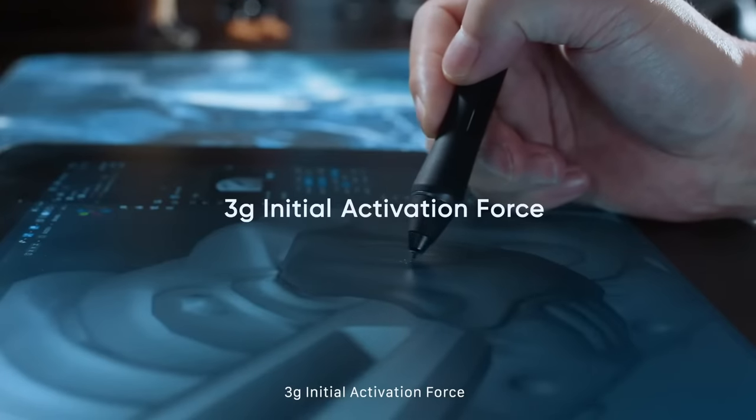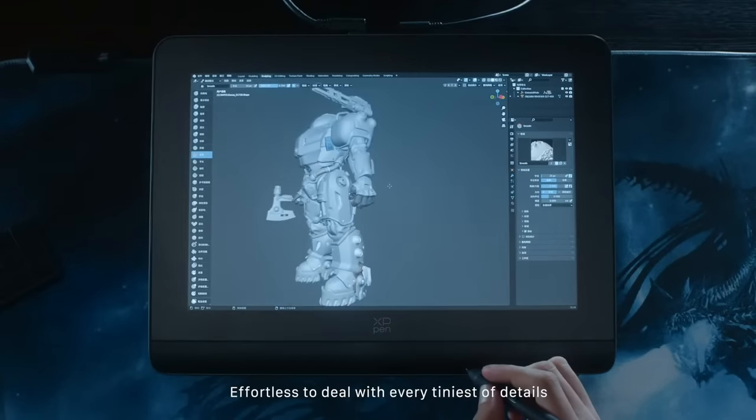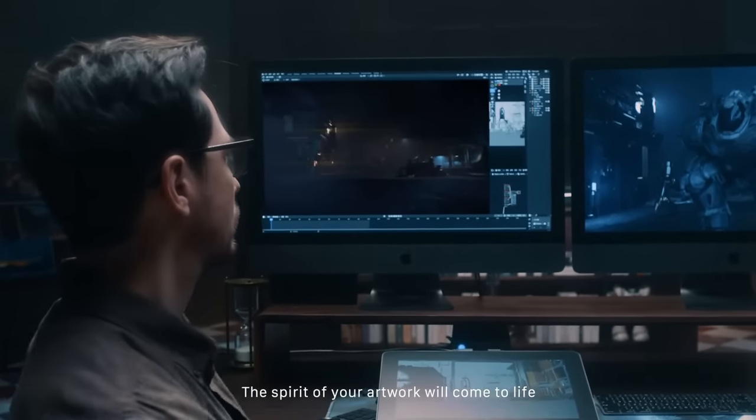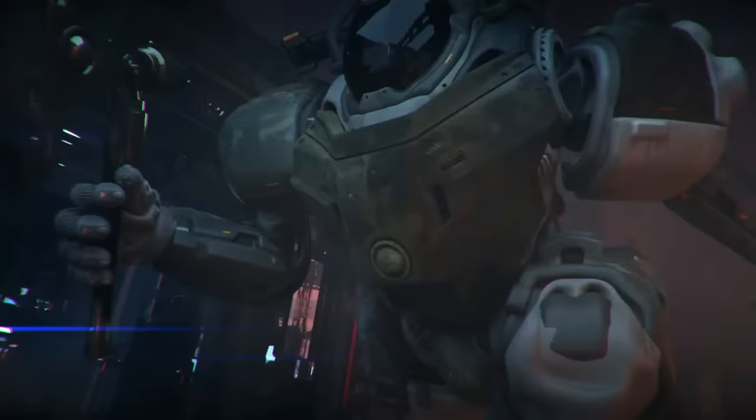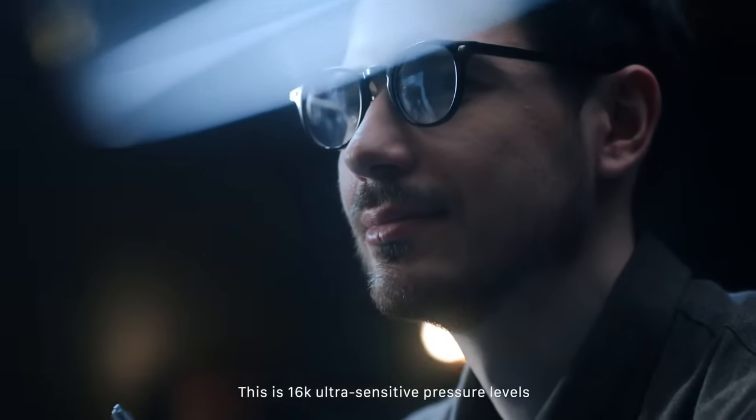3 grams of initial activation force. Effortless to deal with every tiniest of details. The spirit of your artwork will come to life. This is 16,000 ultra-sensitive pressure levels.